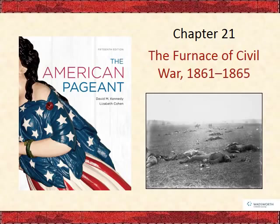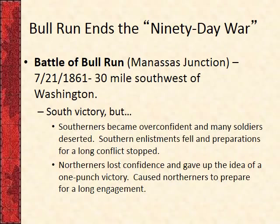So it starts with the Battle of Bull Run. Both sides, the North and the South, both thought that this was going to be a one-battle war. They were going to spend a few hours punching each other in the face, and then eventually one side would be the winner. At the end of the day, the South wins this battle. July 21st, 1861. It's real close to DC. It's only 30 miles southwest.